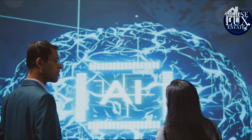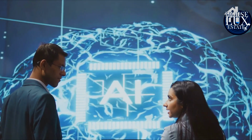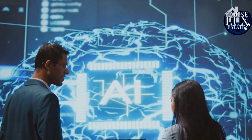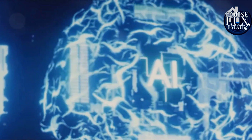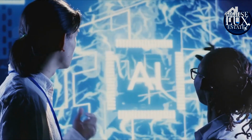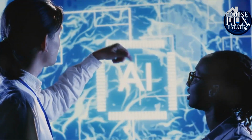But here's the real game changer. AI can help businesses make data-driven decisions. With AI, you can analyze vast amounts of data, uncover hidden patterns, and gain valuable insights. It's like having a crystal ball that can predict future trends, helping you stay ahead of the curve.